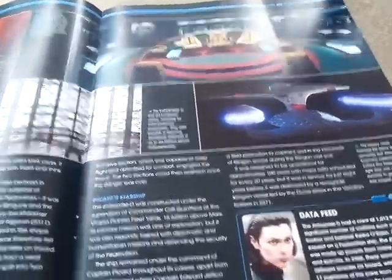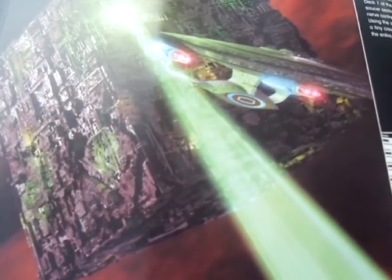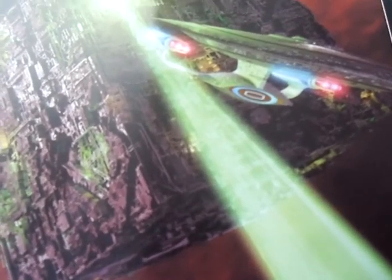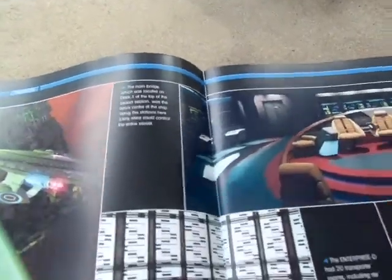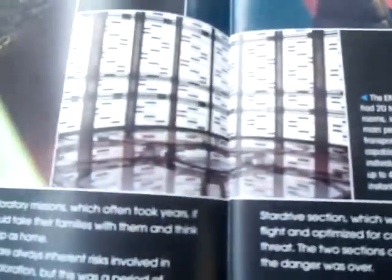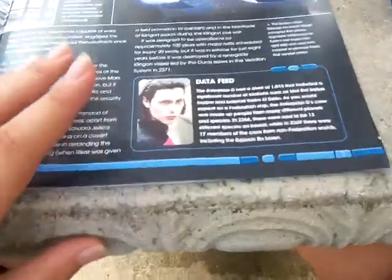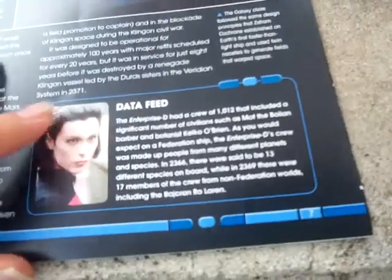And I'm real surprised that it actually has high quality pictures. Like right over here we have a tractor beam firing up on the U.S.S. Enterprise. And this is the Borg cube. We will see the Borg cube later on. Here is the bridge, transporters, and what's actually very interesting is it has data feeds, like right here.